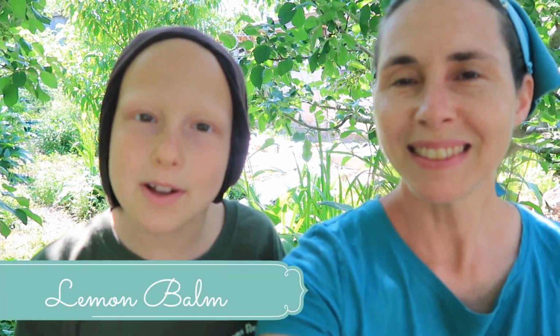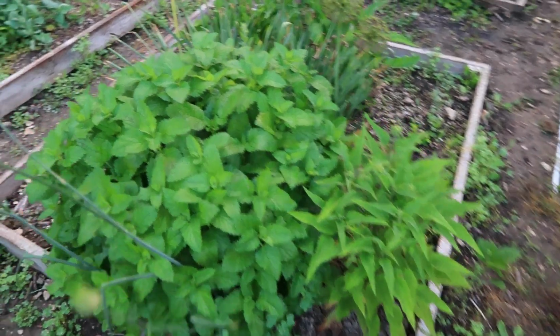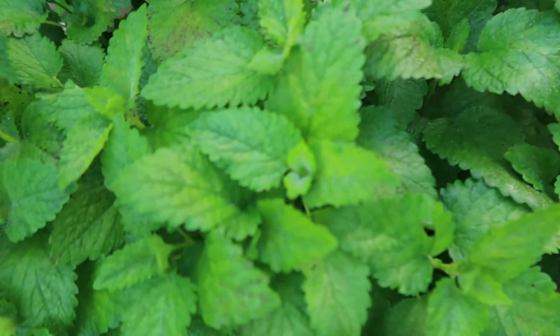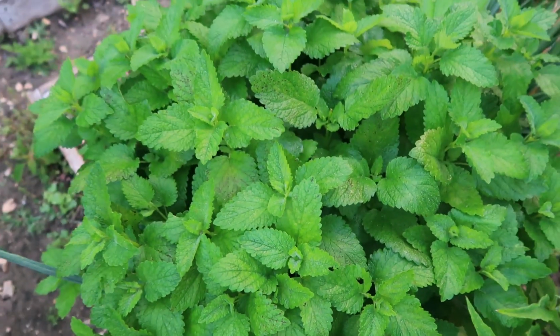Next one is lemon balm. It is a perennial as well. And unlike mint, it's very tidy. It stays in a nice little spot. Yeah. It has a nice lemon flavor to it, and it has a lot of good medicinal properties. Yes, a lot of medicinal properties. Antiviral, helps with stress, all sorts of things. It does self-seed in some zones, but we haven't found it to do that in our zone. It stays right where you put it. It's really nice.